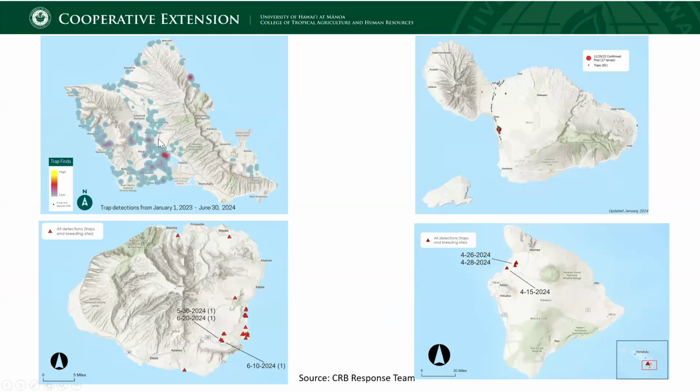So this is the current distribution on the different islands. As you can see on Oahu, it's pretty widespread, but luckily on Maui and Big Island, so you'll get more updates from the next presenters, they've so far been isolated to smaller areas. So hopefully it can be eradicated and managed very appropriately. Kauai is a little bit more difficult. It's in a lot of different areas of the island now, so hopefully it doesn't spread or establish as much. But yeah, time will tell.